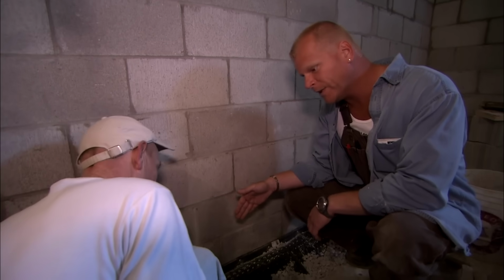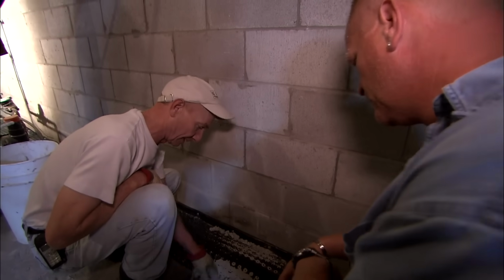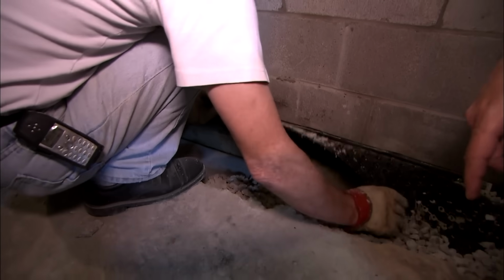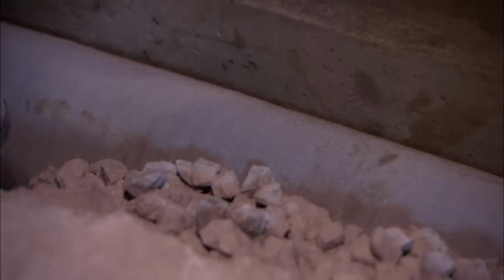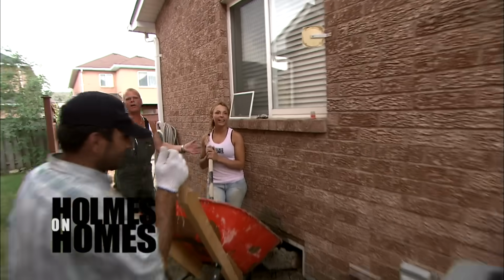It'll pierce it and get down into the weeping tile if there's ever a flood in the basement. It'll be able to get out and work its way over to the weeping tile, which is right beneath it. Nice. It's going to work well.